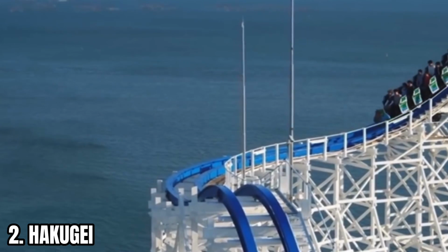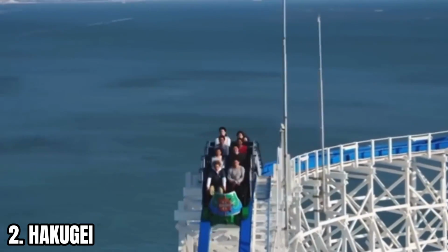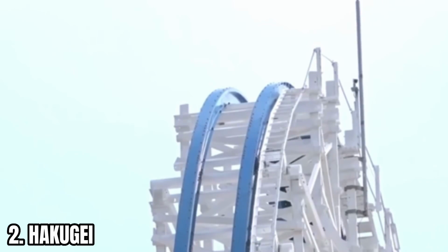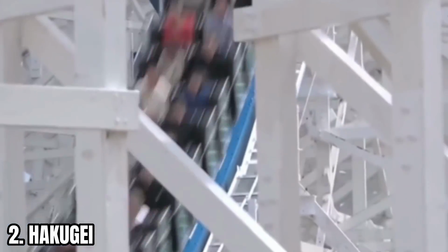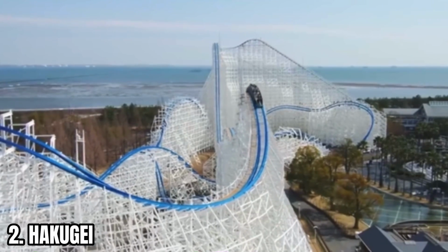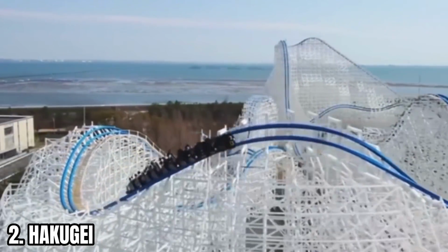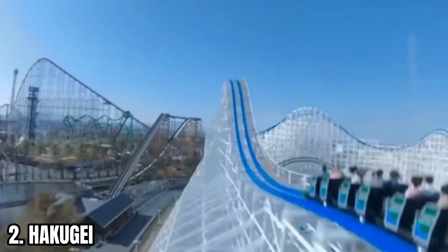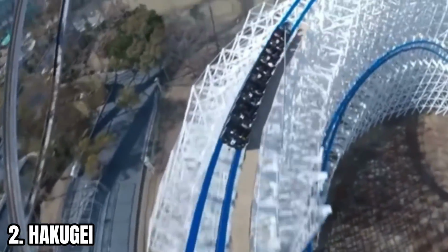If you thought Twisted Cyclone was beautiful looking, then look at Hakugei at Nagashima Spaland. This coaster is literally Twisted Cyclone's colors, just on steroids. I mean, look at this thing. It is gorgeous. This is located at Nagashima Spaland, as mentioned earlier, in Japan, and this is another coaster with blue and white supports. This coaster is absolutely massive, which I think is part of the reason why it is so high. It is just stunning to look at.